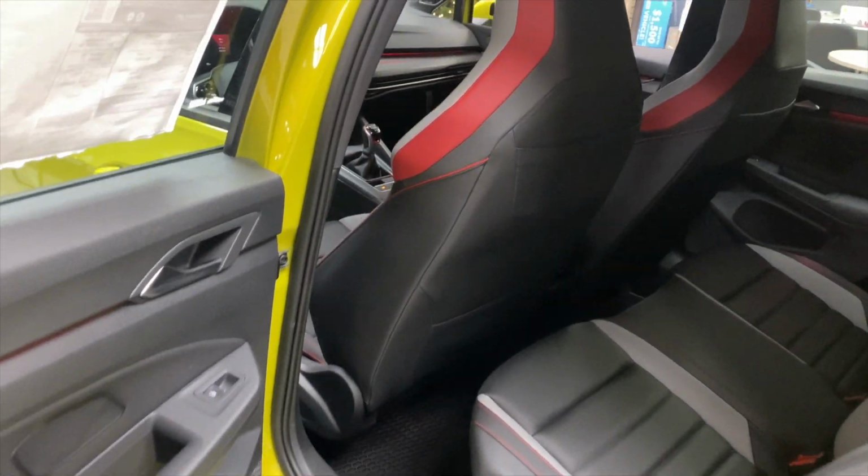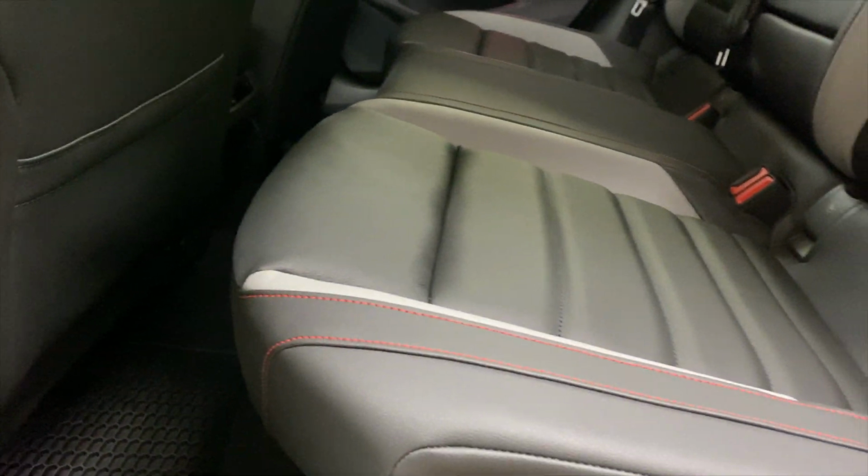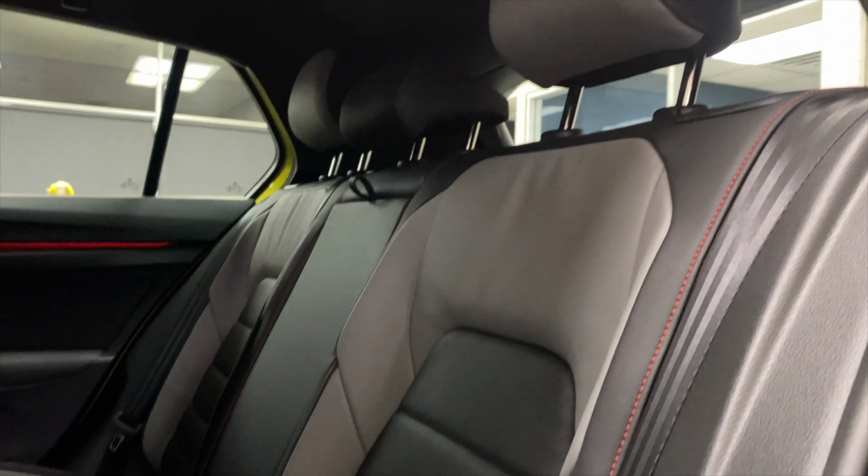Same thing, the back seats are looking very incredible. The space in the back is amazing. You have red stitching, and the seats are really comfortable and amazing.